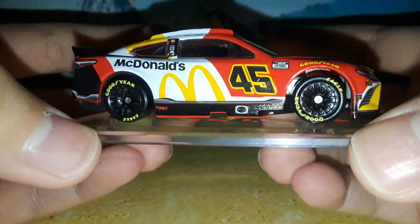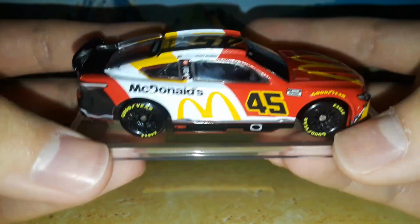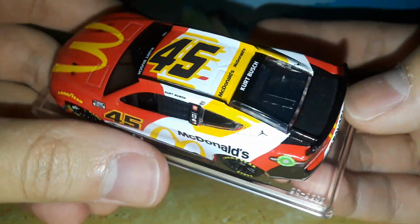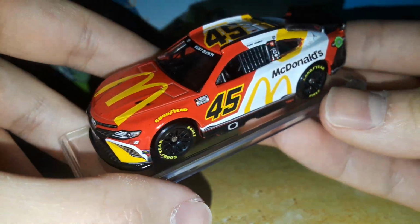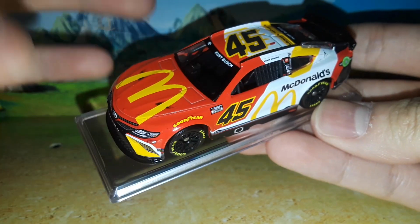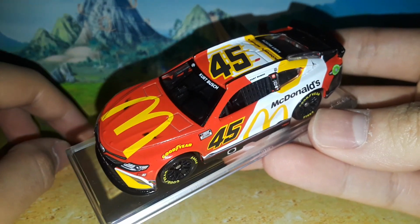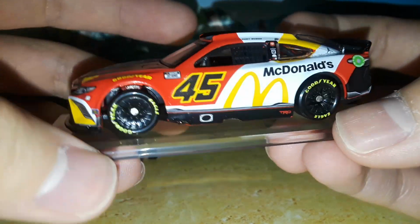But back to the reason why this car's on a base, I don't know. Now, apparently, I've heard that this car is on a base because McDonald's is a fast food brand and they can't market it to kids, which I still don't get. But it's nothing official. It's just stuff that I've been hearing about this car here.